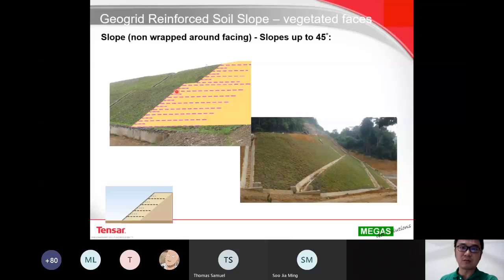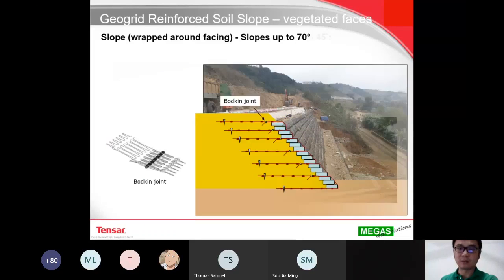So this is the slope with up to 45 degrees where the geogrid only lies horizontally up to the facing, all the way up, and this yellow color represents the soil, compacted all the way up. Some of the structures can be built this way.